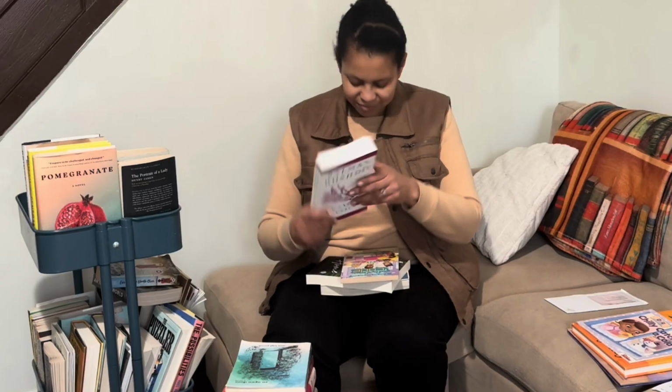I'm reading his essay collection right now. This is Salman Rushdie's Satanic Verses. I bought this when he was attacked. Brand new. I intended to read it. I didn't, but really the reason I bought it at that time was just to support the author. So I need to put that on the shelf.